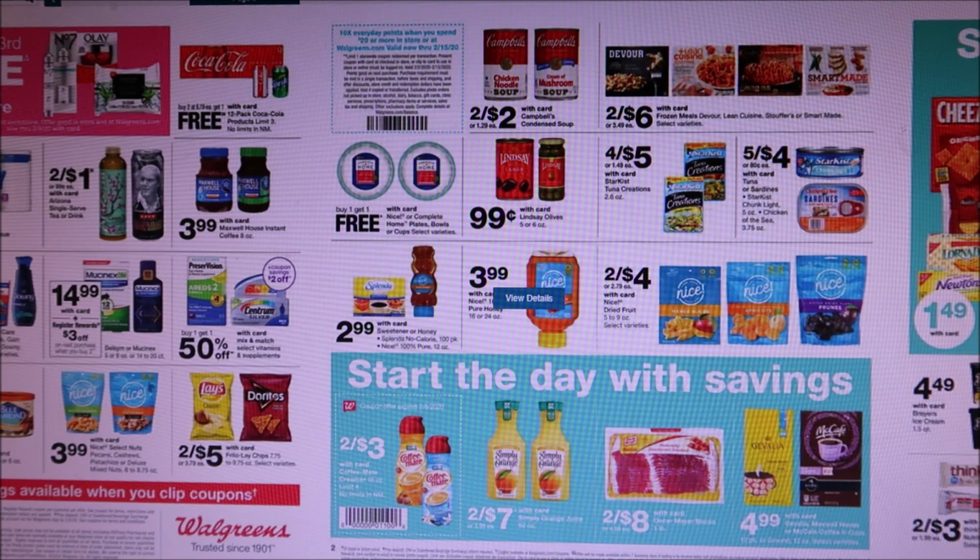Campbell's soup, 2 for $2. Lindsay olives, I swear those are always 99 cents all the time. We got the Nice or Home plates. They're buy one get one free. So if you need that, it's also included in the bowls and the cups.